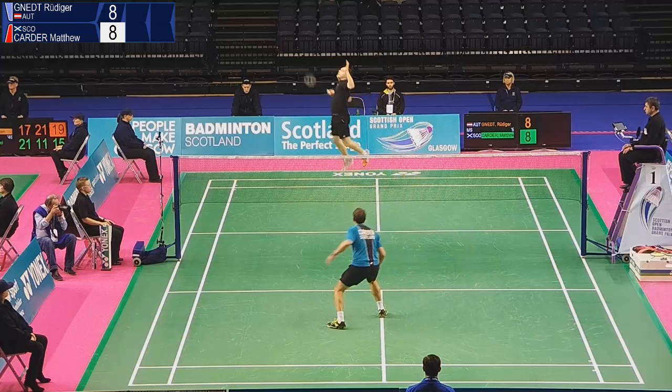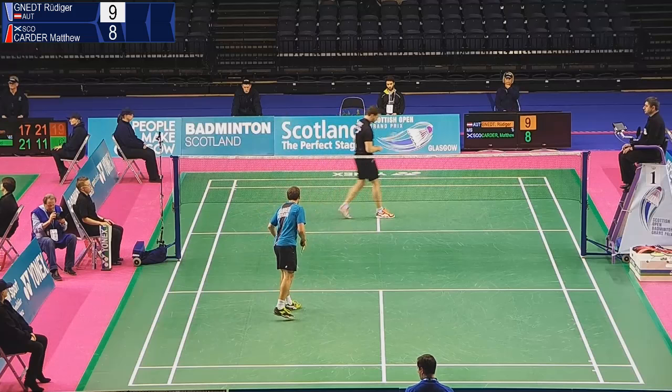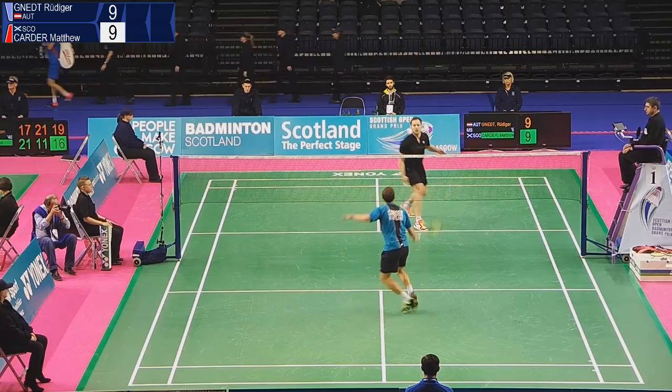Service over. 9, eight. And Rüdiger really has got nice shots, and he's comfortable when he's on the defensive, particularly on his backhand side. Good control, but it's the long rallies that have told on him, and he's been in the lead most of this first half of this first game, but he started to make simple errors.